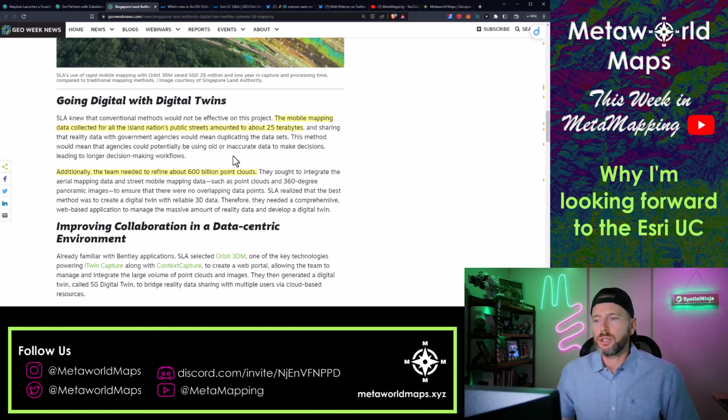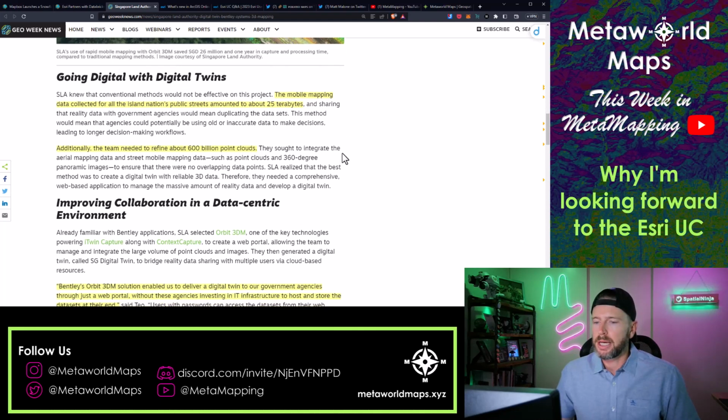So one of the challenges with building these digital twins and generating this 3D data is just how much data you are collecting from these drones, with these point clouds, with all of these 3D maps. So storage is going to be a really big deal as we move to more and more 3D data on the GIS side.